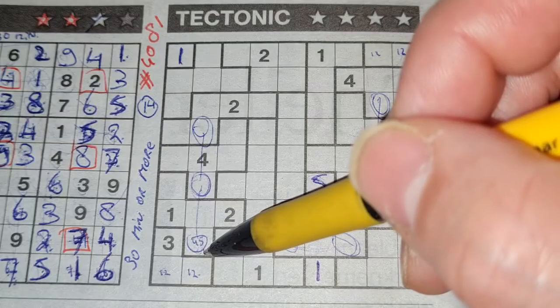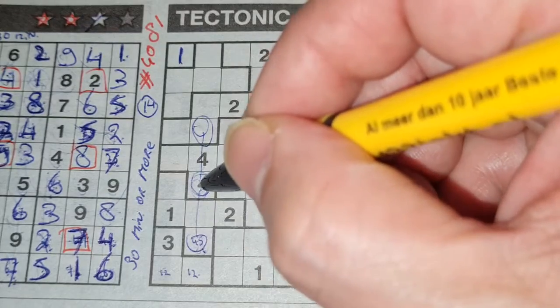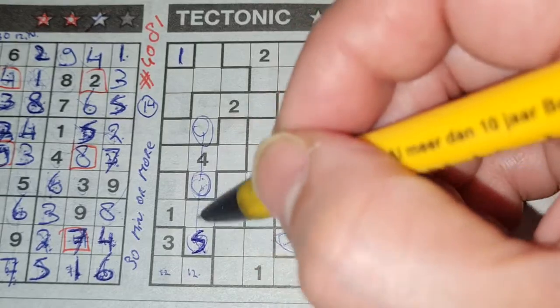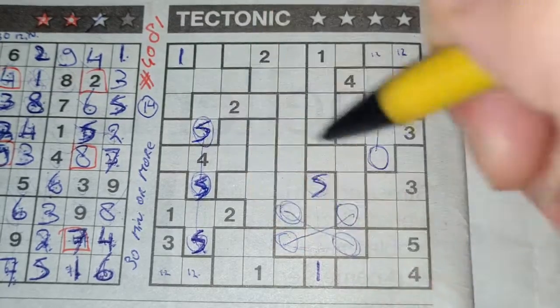I've marked this box with 4 or a 5. Well, it cannot be a 4. We already have a 4 here. So this box should be a 5. Here. And this box is connected with that box. Should be also a 5. Here also connected with that box should be also a 5.